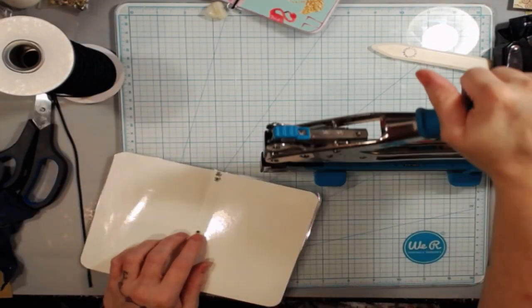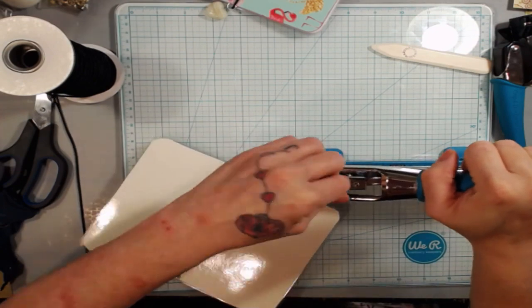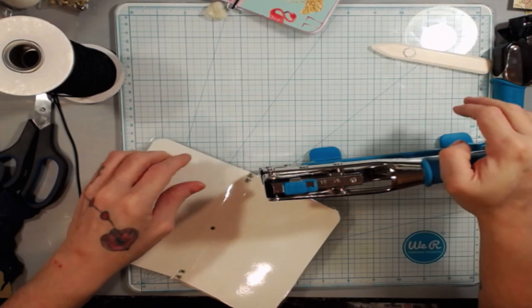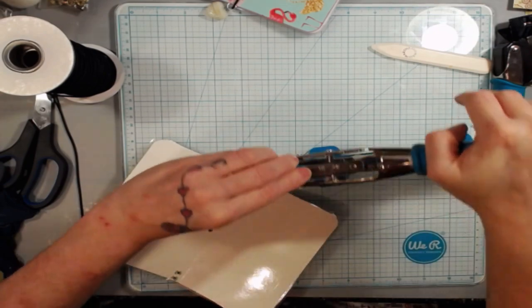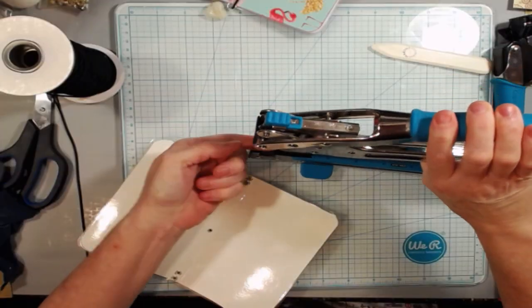I'm just confused at why this doesn't push down all the way. Do I have something set wrong? No. It's, oh, that's weird. There it goes. Yeah, why doesn't that press down all the way? Seems like.